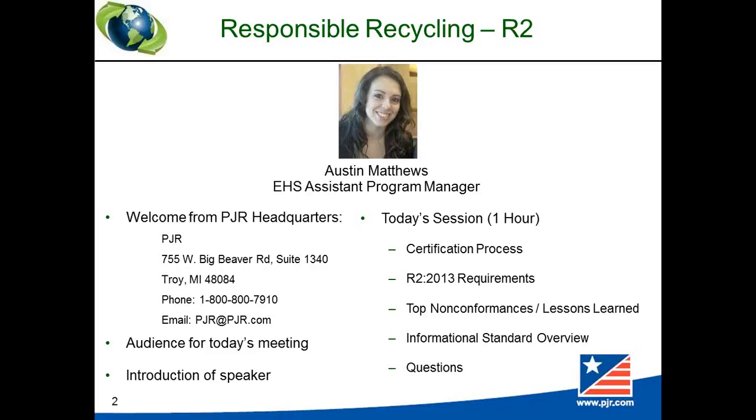This slide contains just a brief overview, kind of a table of contents, of what we'll be covering today. We'll talk a little bit about the certification process. We'll go through, at a high level, the requirements of R2 2013. We'll discuss some of the most common nonconformances that we see across our audits with our various clients. And we'll have time for questions at the end as well.